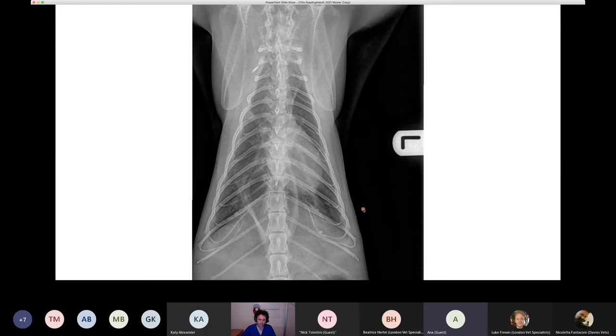And then I had a question about that view. The cat also has an extra floating rib on the left side. Good spot. I had a question about the right, I think it's the right main bronchus. I feel like it's better visualized than on the left side, but it may be that the heart is interfering with that. Yeah, I think you can just about see the left main bronchus and the left caudal lobar bronchus just here.